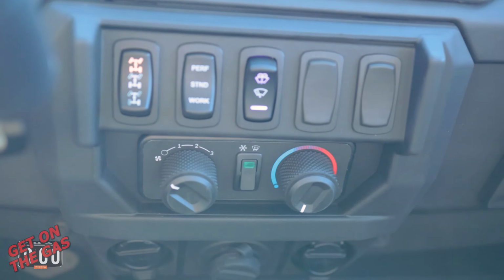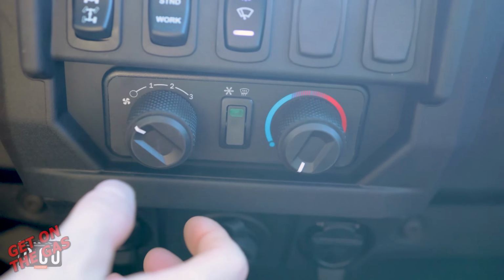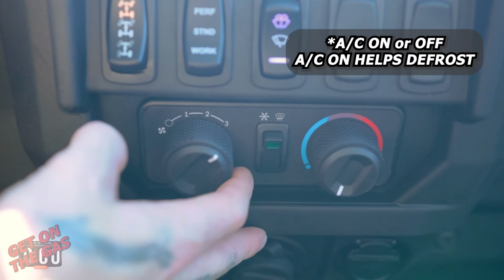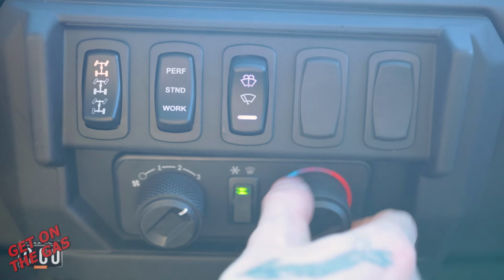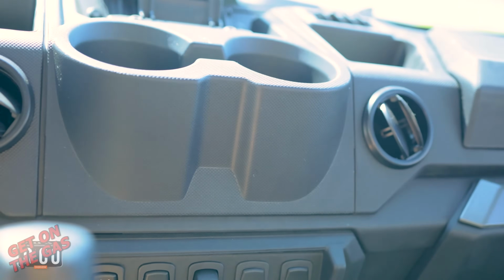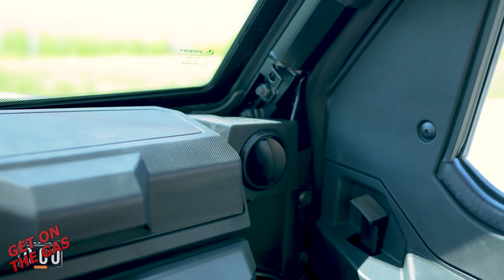But what really makes this such a value cab UTV is this comes with heat and air conditioning in here. And they have some of the best controls in the industry. Your fan speed, select if you want AC on or if you want defrost. And then you have your temperature controls right here as well. Very easy to use. I like that they're actual physical buttons, so with muscle memory, you can guide your hand there and you just grab it, adjust it how you want.